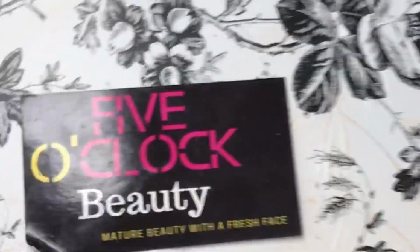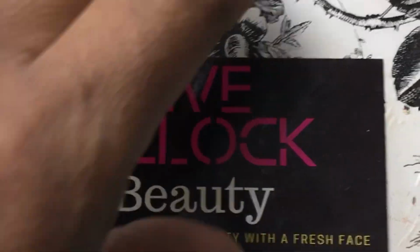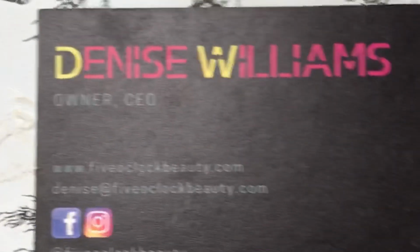I left Niecy's card out here, so I know I never got a chance to really show the card. This is 5 O'Clock Beauty, Mature Beauty with a fresh face. And that's all her info there.